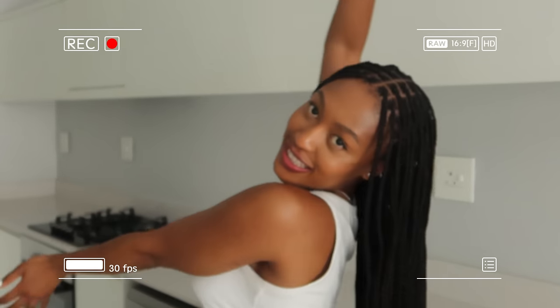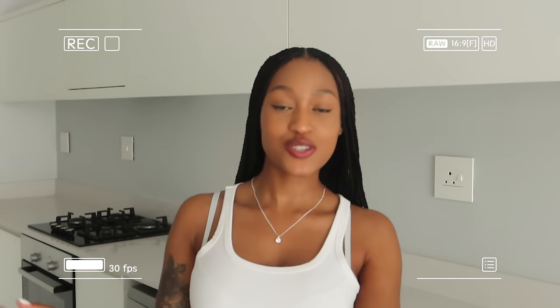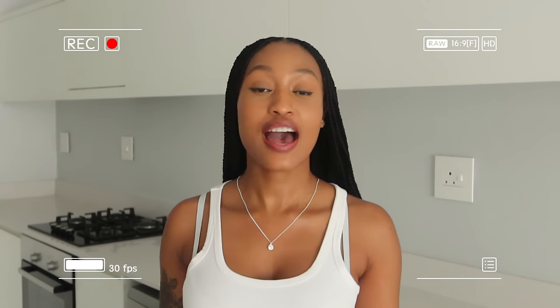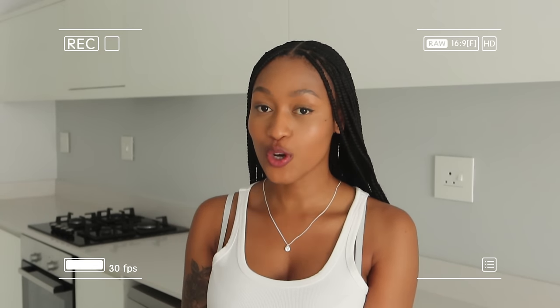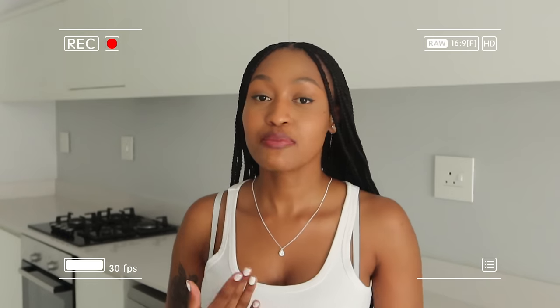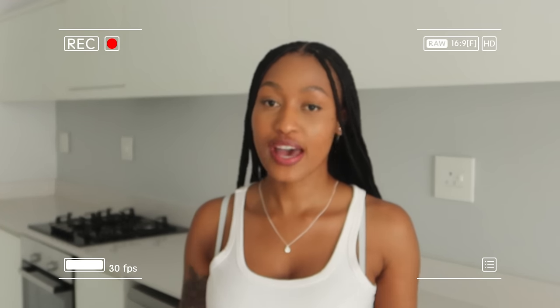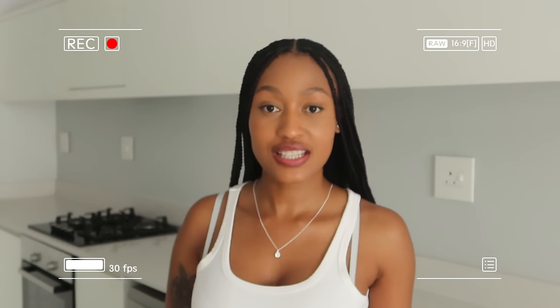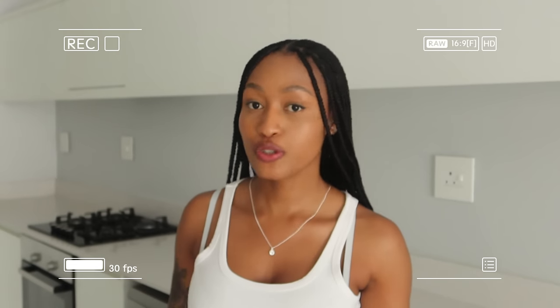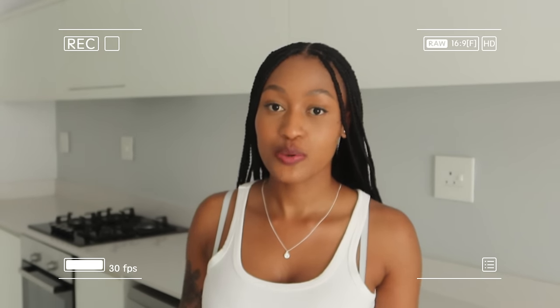As you guys can see, I'm in a different space. I'm in a different apartment. So this is my new apartment. I have officially relocated to Johannesburg. I'm done with med school, so I'm done with Cape Town. So I came to Joburg to work, you know. I start work in a week, so I'm super nervous, but super excited for that. Super excited to explore the new city, meet new people, make new friends, and everything in between.